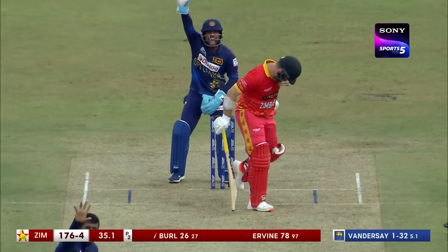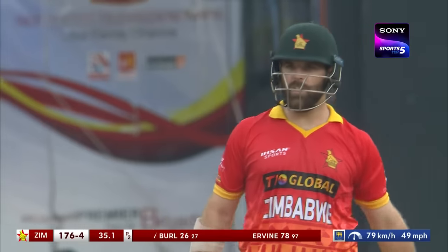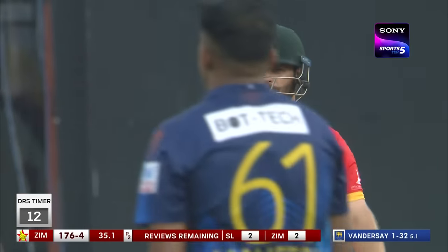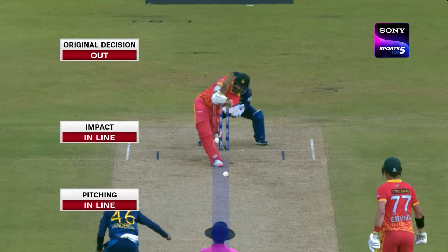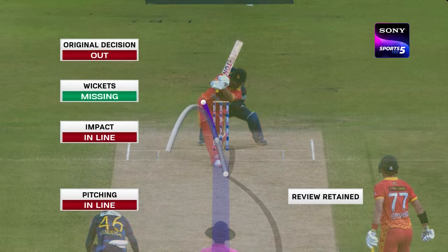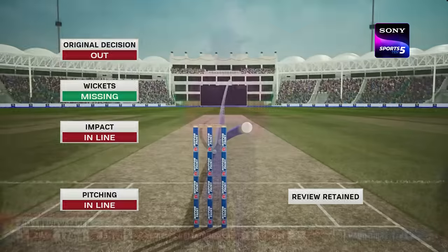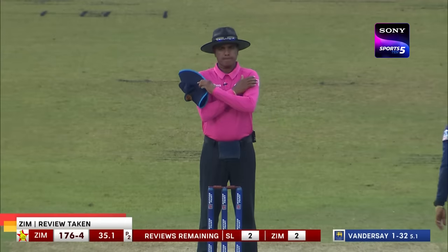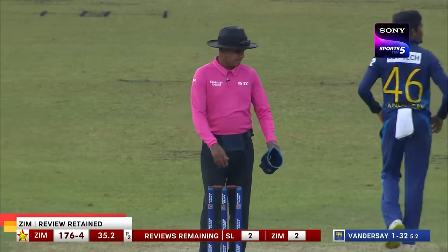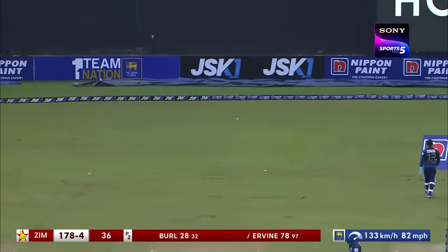Oh, that's good bowling. Good bowling from the leg spinner. There was a shout and the umpire has responded positively to the bowler. But it's been reviewed. Pitching in line, impact in line, and wickets missing. Umpire Ravi has to reverse his decision to not out. You're on screen, signal now. Good review. Very good review. He was done by the dip. Fine glance, that will run away to the boundary.